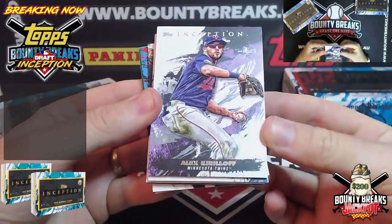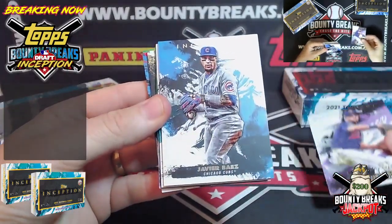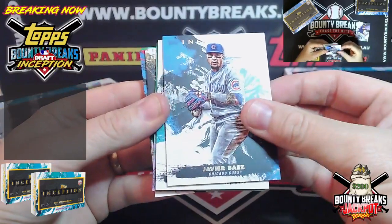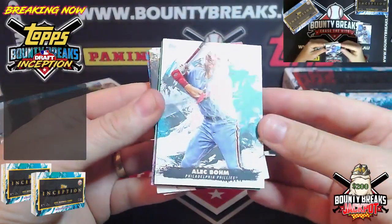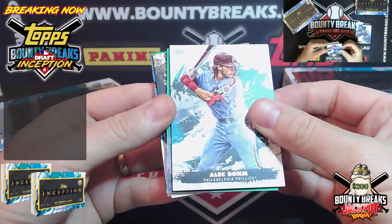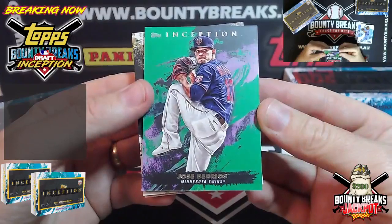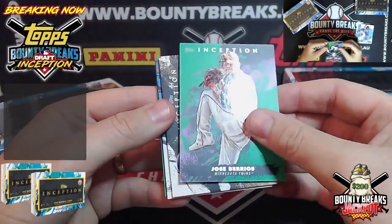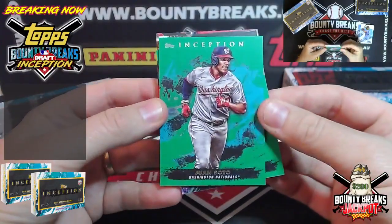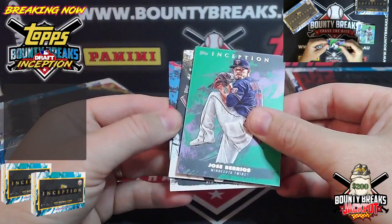Alex Kirilloff for the Twins. There you go, rookie. Javier Baez for the Cubs. Alec Bohm, rookie card. Base, nice one. There he is, green. These aren't numbered. Jose Berrios for the Twins. Twins are coming up good. Oh, that's going to be a hit. Juan Soto green. Or is that going to be a hit? That's a nice one, though.